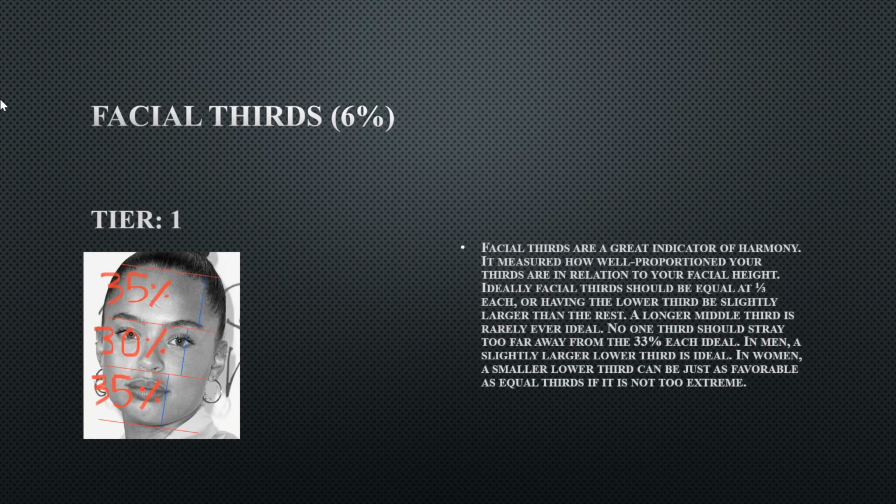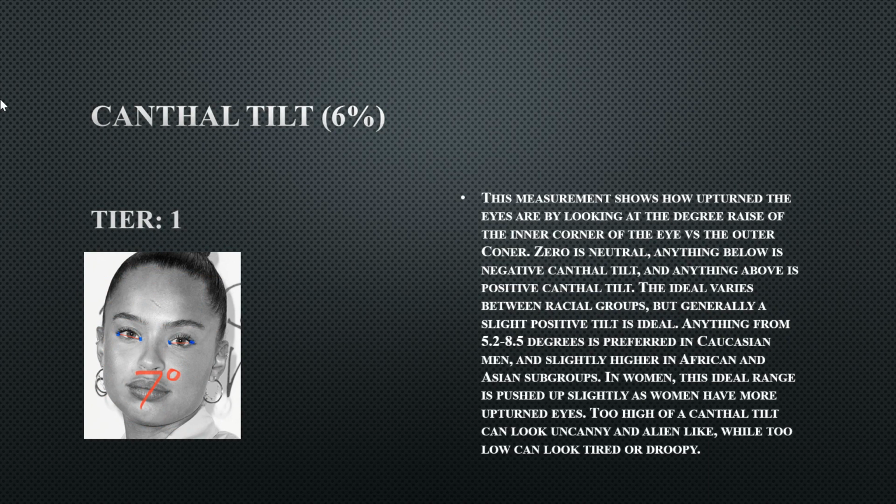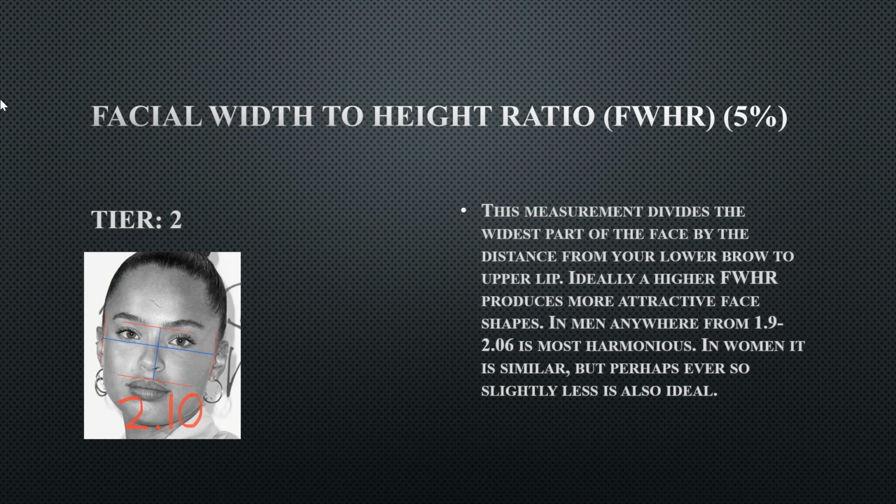Her facial thirds is perfect. Each third is evenly divided, closer to 33%. And preferably you want your middle third to be the longest for a female, which hers is not. Her canthal tilt is 7 degrees. 7 degrees is perfect. Upturned eyes make your face look youthful, and her face does look very youthful.